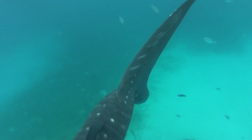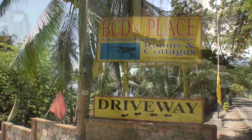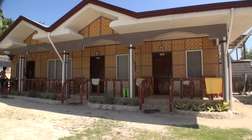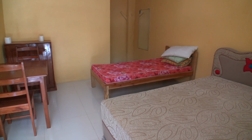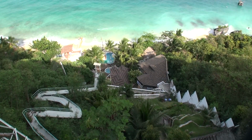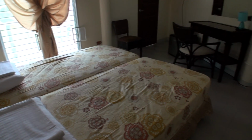Many resorts in Mactan or hotels in Cebu can organise tours here. A number of resorts have sprung up in recent years in Oslob or nearby, so you can stay overnight. Some are within walking distance of the Whale Shark Centre itself. You can book most of them online with sites such as Agoda, or check out their Facebook pages. I've added a few on my blog as well. A lot of the accommodation here is fairly cheap.